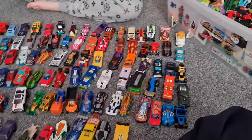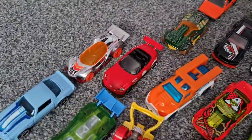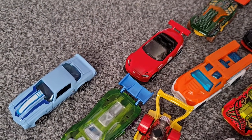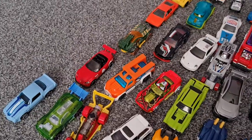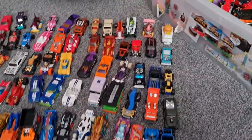So that's part one of the collection. Wrist Shaker. What's that one? Best Speeder. That's part one of our collection. There's part one.